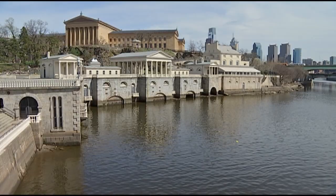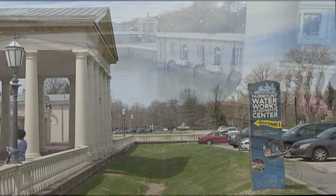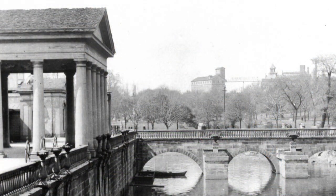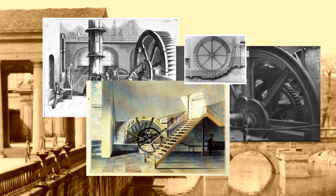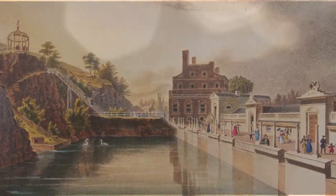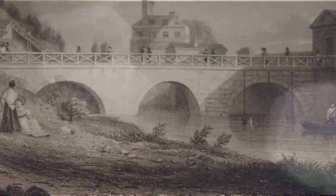A marvelous mill house and dam so elaborate and accessible, it became the gathering place for visitors and community folk alike. It was really interesting to the public to see all this mechanical gear lined up. 8 water wheels with 8 pumps. It was really quite unusual to see that. And it worked for almost a century.